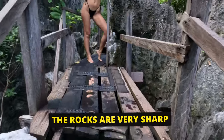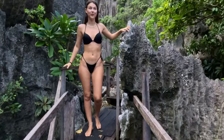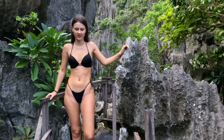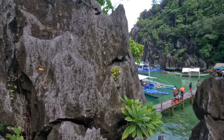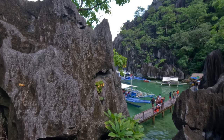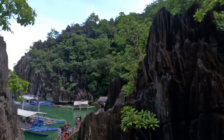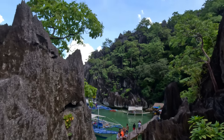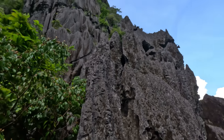Wow, the view is so nice. Check it out. Once again, these amazing limestone cliffs are a signature rock that they have out here in the Philippines. We love them.